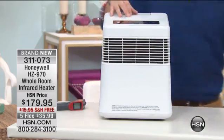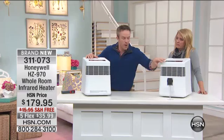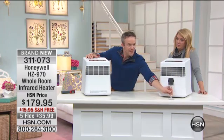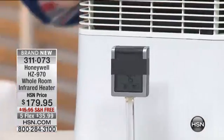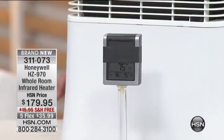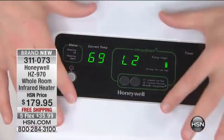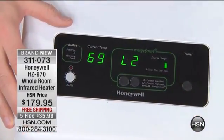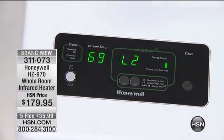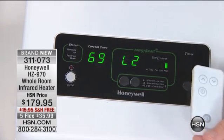I have a temperature gauge right here. I'm going to put this in front of Suzanne's because we're going to see what the temperature goes up to. Right now, it says it's about 75 degrees. We're going to see how this slowly climbs up. One thing you want to realize is that the controls on this unit are not in the front. You don't have to get on your hands and knees to look at them. They're located nice and evenly on the top. The other great part is you're getting a remote control.